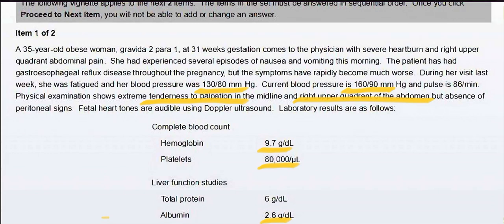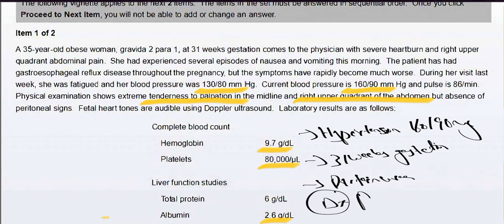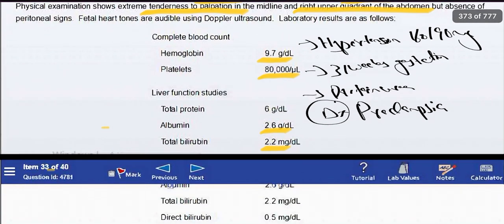So first of all, this patient has preeclampsia because she has hypertension of 160 by 90 mm Hg, and she came to us at 31 weeks of gestation, and there is 2 plus proteinuria on urine dipstick. So the diagnosis of this question is severe preeclampsia.